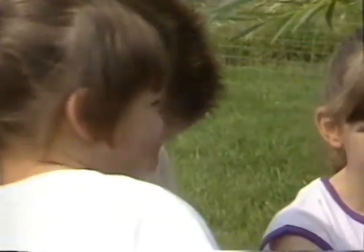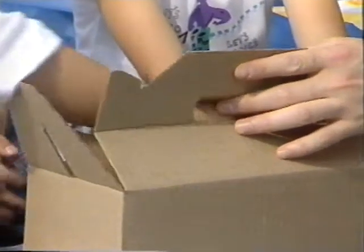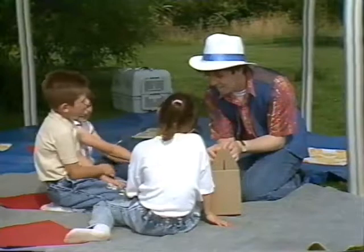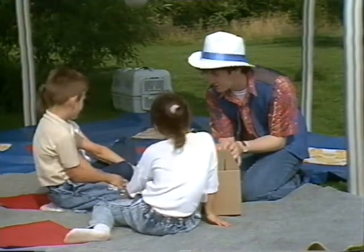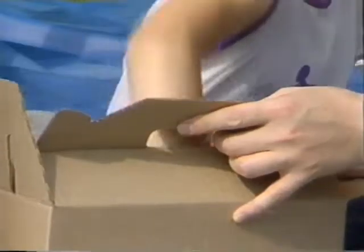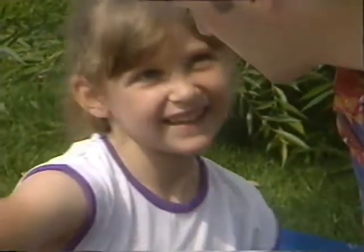Now you tell me what it feels like then. Is it hard or soft, or big or small? It's really, really tiny. That's really small. So what do you think it is then? Hamster. You think it's a hamster as well, do you? Come on, Michelle, you have a go then. What does it feel like? Is it hard? Is it dark? Is it small?